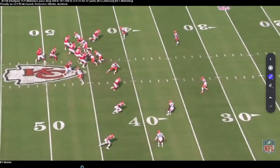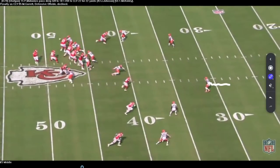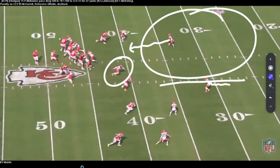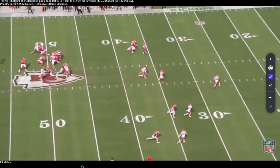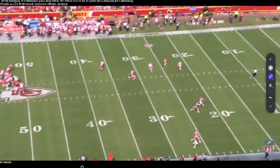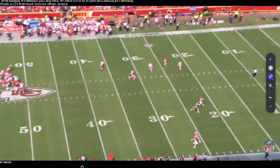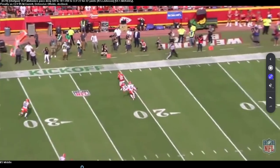So here it is, okay? Safety's going to stay back. They're going to drop this safety down. With this safety outside the hash, look at all this space right here. I don't care who this is covering. And it's a linebacker in this situation because they're bringing some kind of zone dog pressure. But good luck. I don't care if you're the fastest linebacker in football, a nickel, doesn't matter. We're just going to run past both of you, going to beat the safety. We've got all kinds of space to the outside.